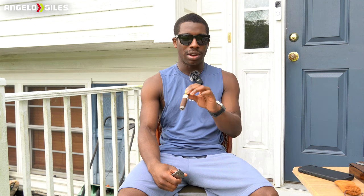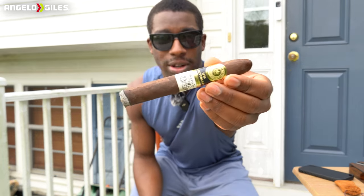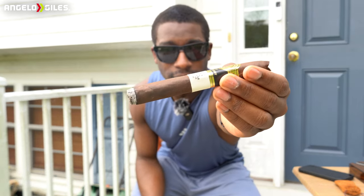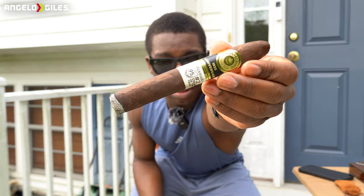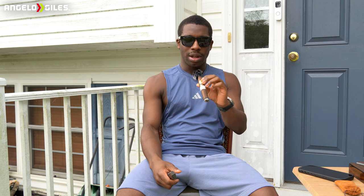Montecristo is pretty much right under Arturo Fuente for me. And man, it delivers every time. So with the opening, first things first, it's already burning great. But I must say, I think my favorite part so far is that there's a slight little kick in the throat, right at the back of the throat. It's a little bit, nothing heavy.